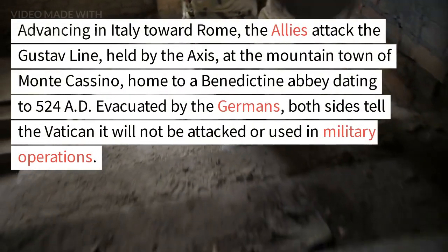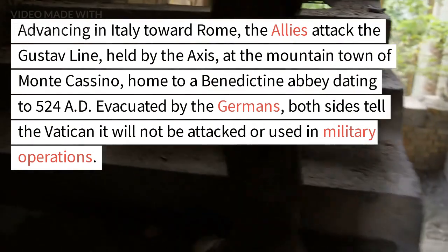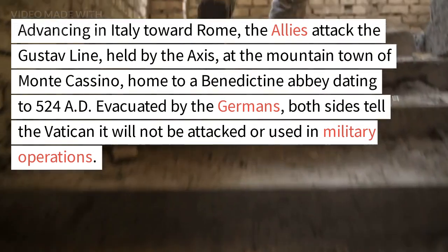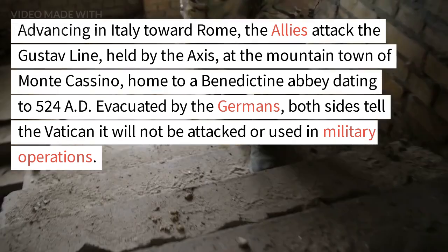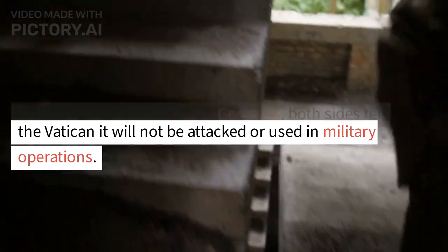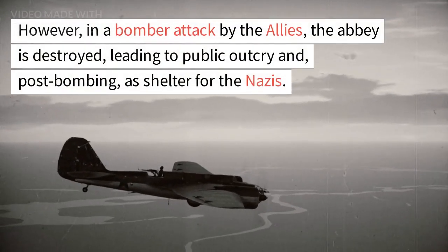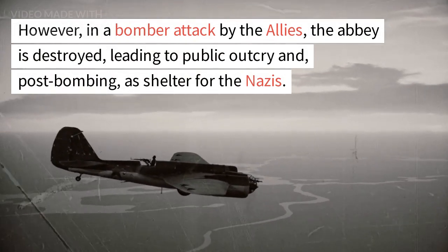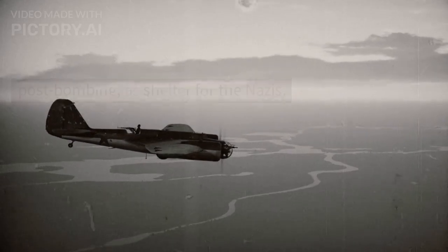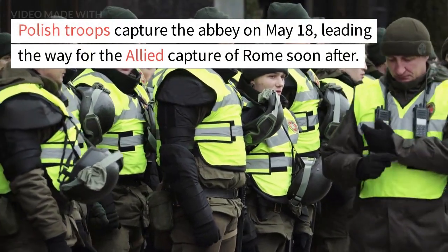Advancing in Italy toward Rome, the Allies attack the Gustav Line, held by the Axis, at the mountain town of Monte Cassino, home to a Benedictine abbey dating to 524 AD evacuated by the Germans. Both sides tell the Vatican it will not be attacked or used in military operations. However, in a bomber attack by the Allies, the abbey is destroyed, leading to public outcry and, post-bombing, as shelter for the Nazis. Polish troops capture the abbey on May 18, leading the way for the Allied capture of Rome soon after.